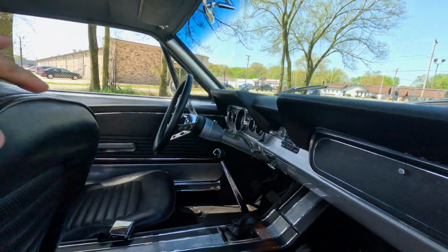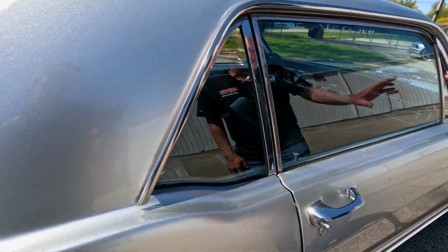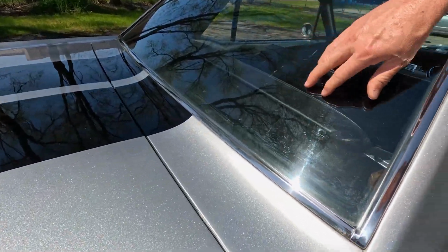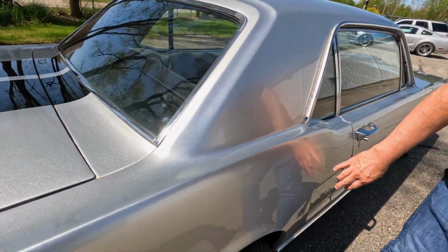Coming to the back, your rear carpet's in excellent condition. All of your painted surfaces are nice and clean. Rear seat's in excellent condition with a little wear to note. The headliner is in excellent condition as well. Coming back outside the car, and of course this glass is in very good condition. Now your rear glass does have some light scratching, but it's clear, very easy to see through.